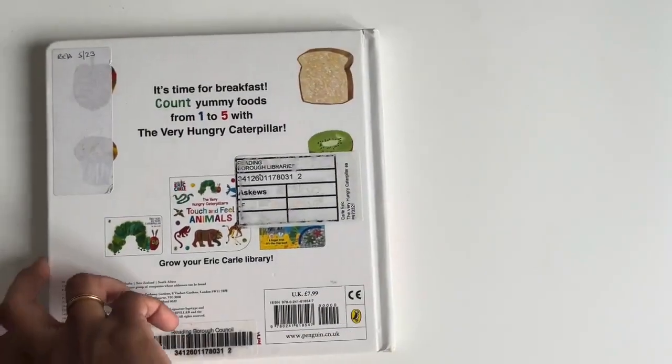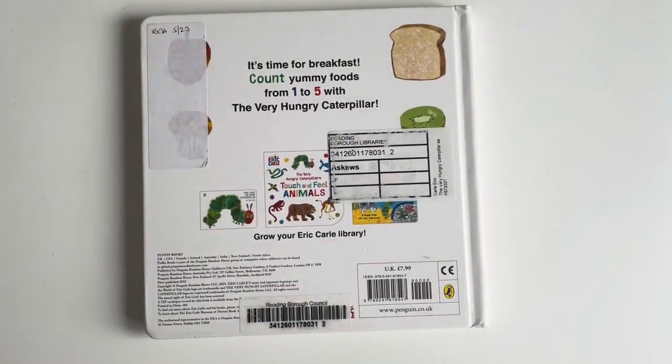Six. It's time to count breakfast. Count yummy foods from 1, 2, 3, 4, 5 with the very hungry caterpillar.